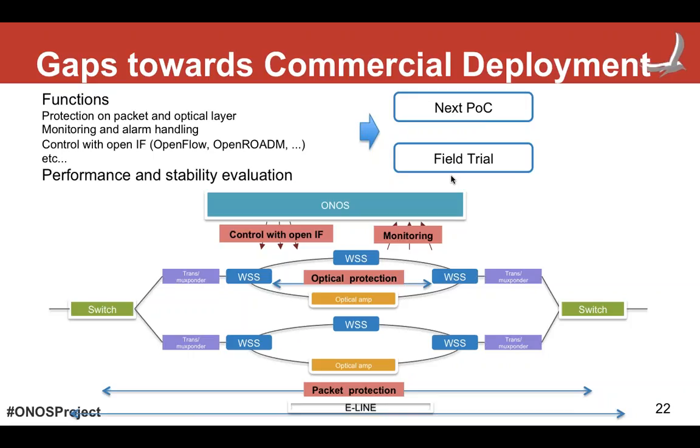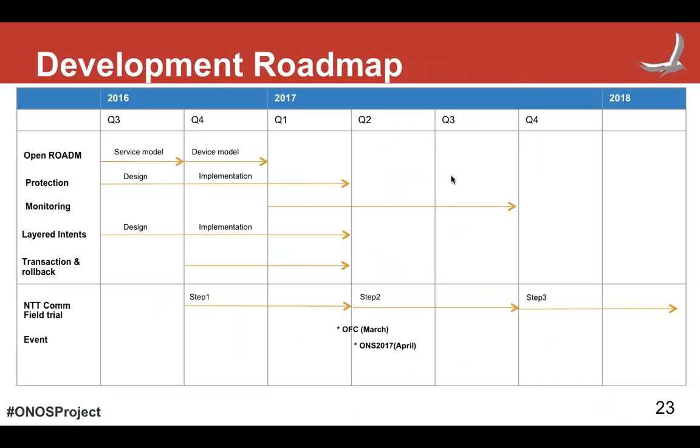To develop those additional functions, we plan the next POC development in ON.Lab. And also for performance and stability evaluation, we NTT Communications will do the field trial through the deployment, and we will feed back the results to the ONOS community. And this is our current development roadmap. Currently we are developing the Open ROADM interfaces and protection mechanism and so on. And we are also going to develop additional functions such as monitoring, alarm handling, and also layered intent and transaction rollback mechanisms and so on.